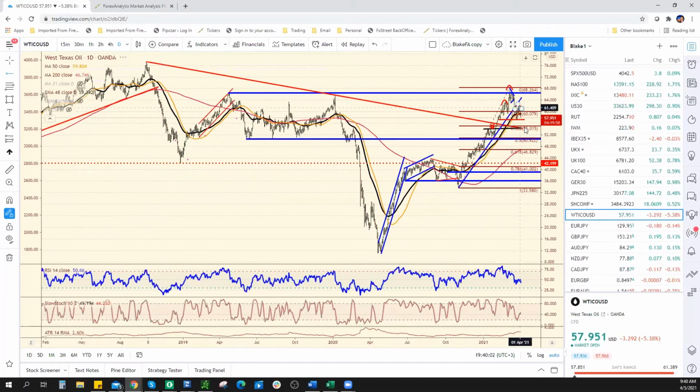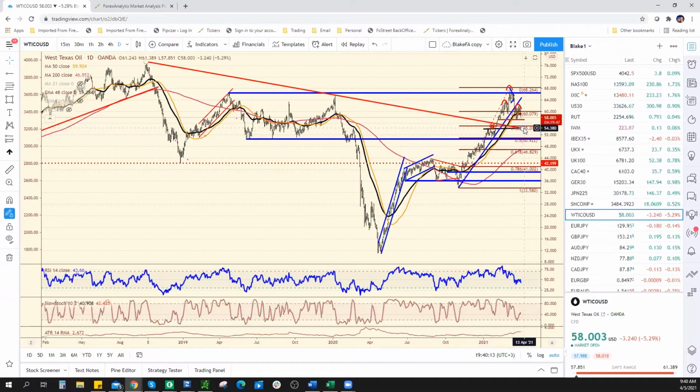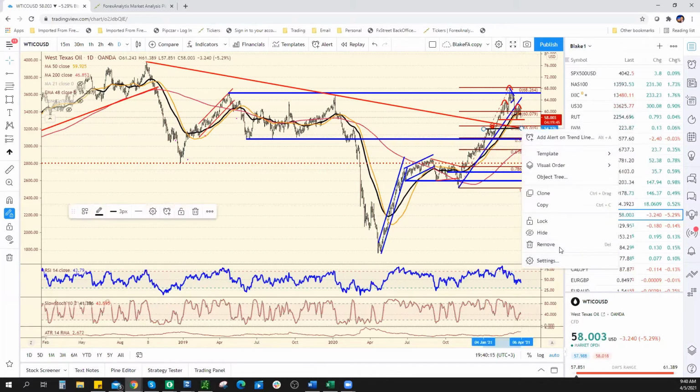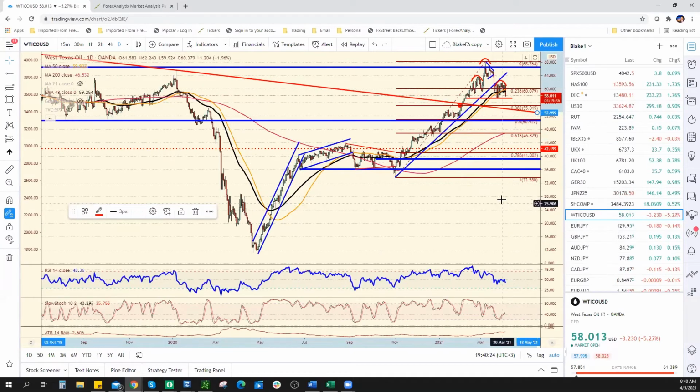So if we get below 57, and then you got 55, I thought it was 55, but it's actually a descending trend line, so it is a little lower now. Let's get rid of that. This descending trend line comes in now around, let's say, roughly about 54. We get below that, and then things get a little gnarly, I think.